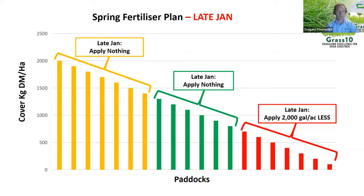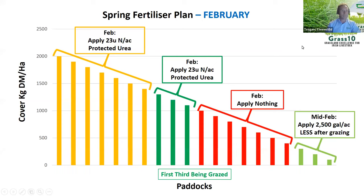Then on the next application during February, the two highest paddocks, the paddocks that were higher from the middle of our wedge up, both receive half a bag of protected urea, okay, 23 units of N per acre. The paddocks that have got slurry receive nothing.